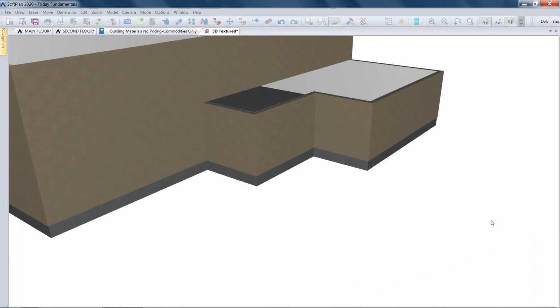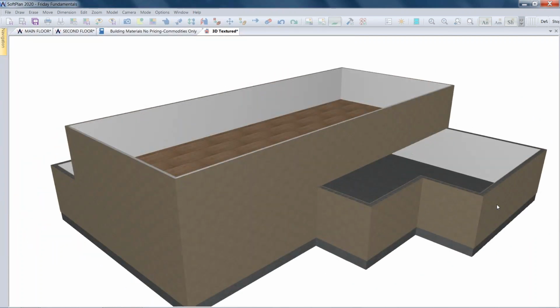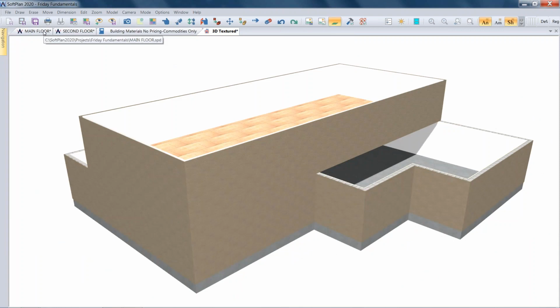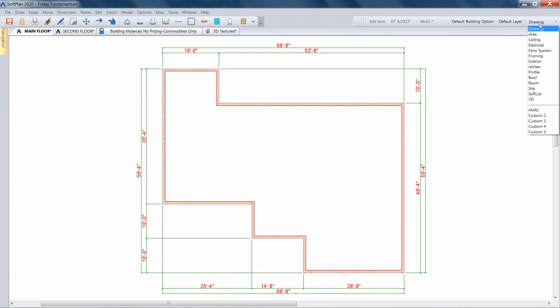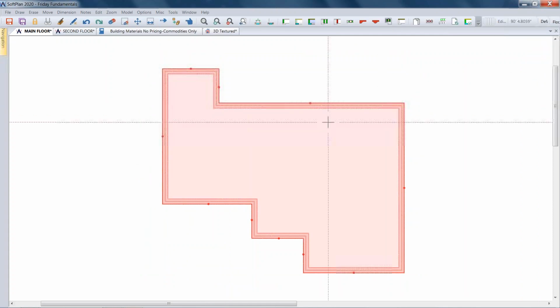Some of you might be designing structures that may require, in some cases, a reinforced footing. And I'll give you an example of that. Perhaps there's going to be a load-bearing wall across here from the top floor. In our case, there is. So we're going to come down here and we're going to put this into floor system mode yet again. And I'm going to pour a reinforced footing across this gap and across this gap to help carry the load from the second floor.